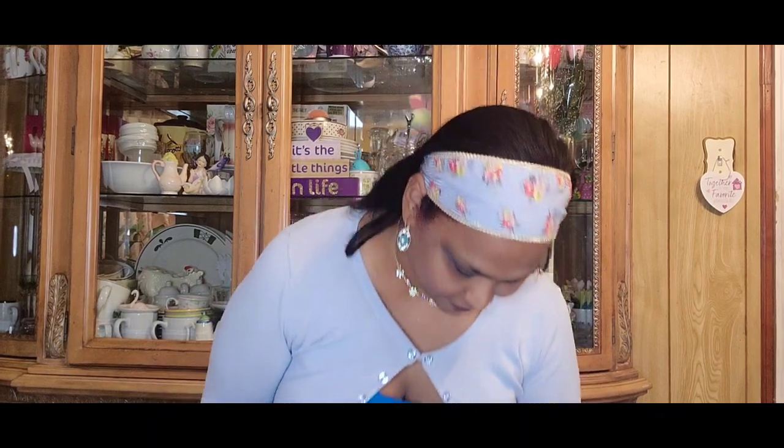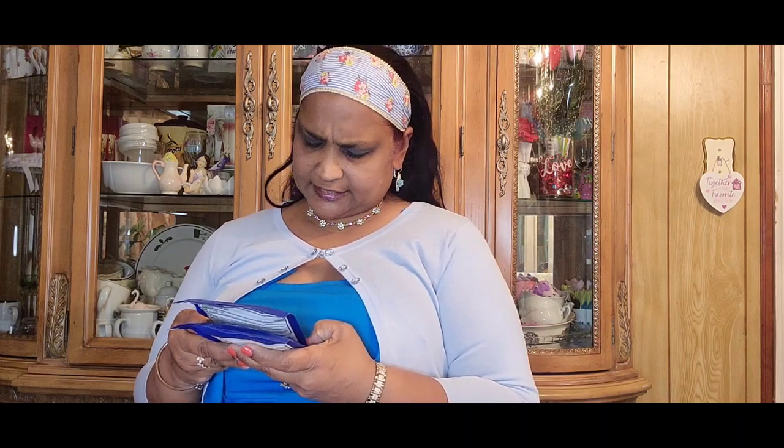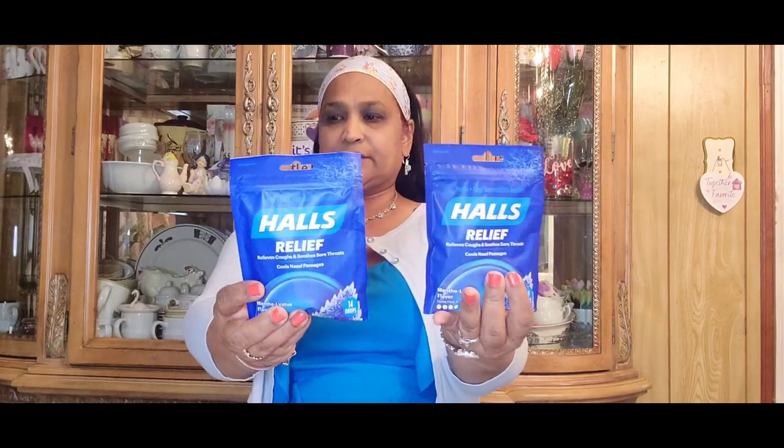And I also picked up these Spring Fling coasters, 4 pieces. You guys, I dropped it already. Yep, I dropped it. Sorry about that. This is from the Spring Fling stuff. Then I picked up these Halls, and these are 14 drops. Halls relieves coughs and soothes sore throat, cools nasal passages, and this is menthol lip gloss flavor. So I got 2 of those.